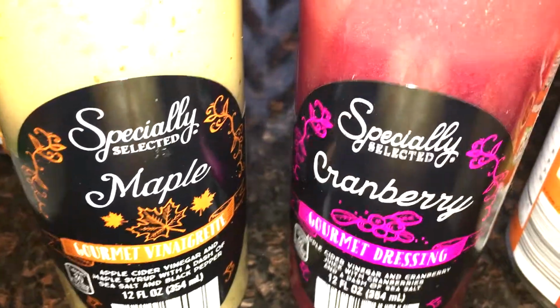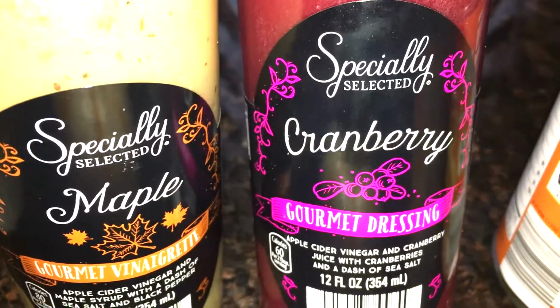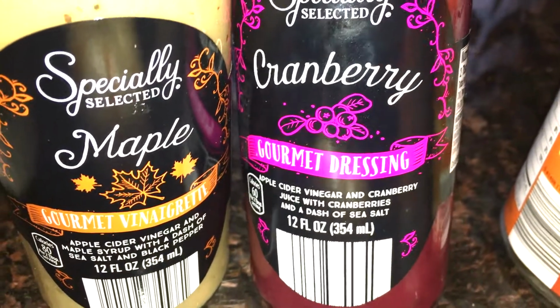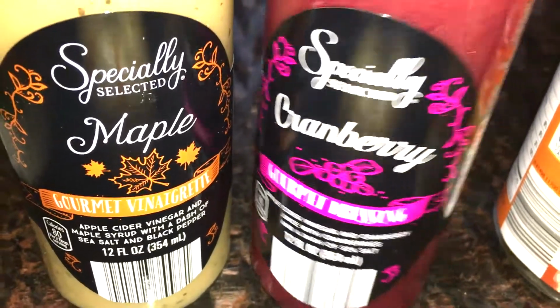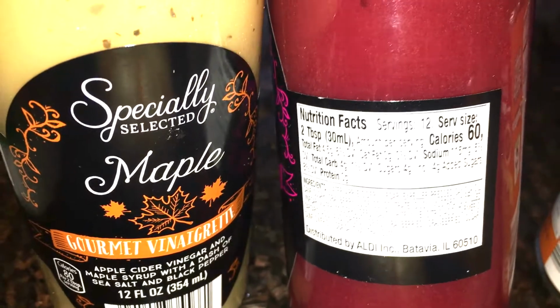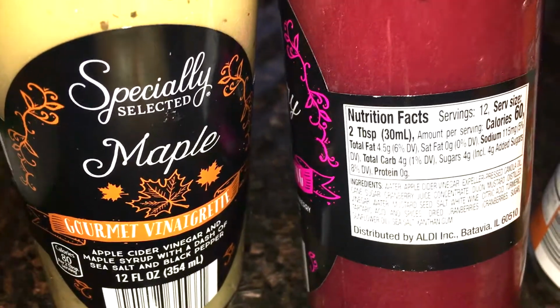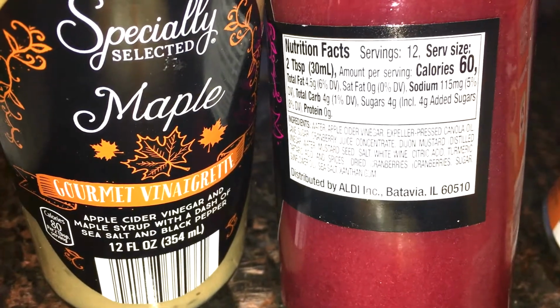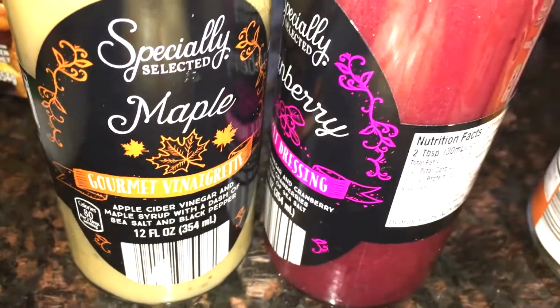And that is vegan. And this is the cranberry gourmet dressing. And let's see, it says apple cider vinegar, cranberry juice with cranberries and a dash of sea salt. And the same thing with this one. Actually, this is fewer calories, 60 calories, 4.5 grams of fat. There's the ingredients. They're not too bad. So looking forward to trying that.